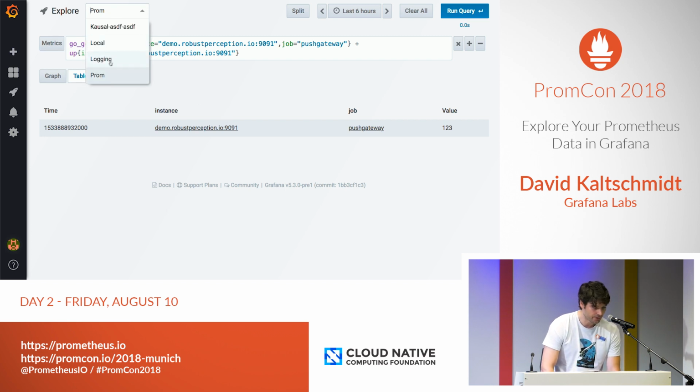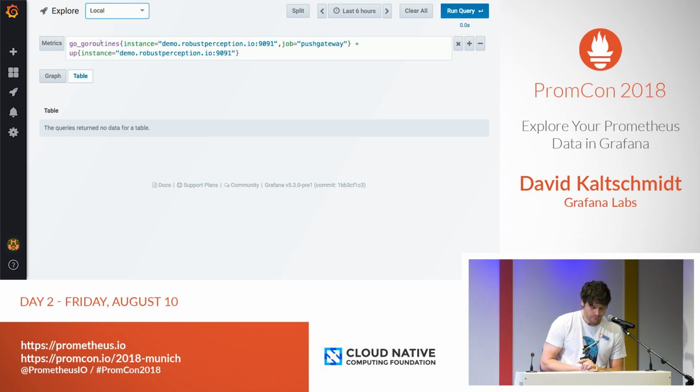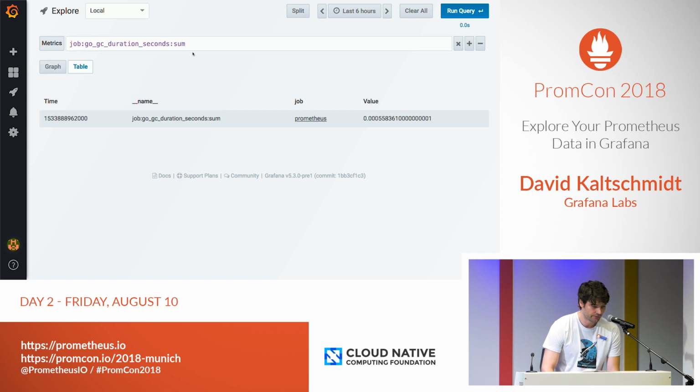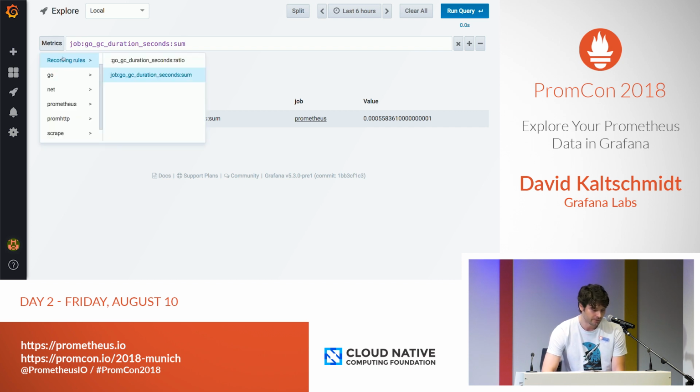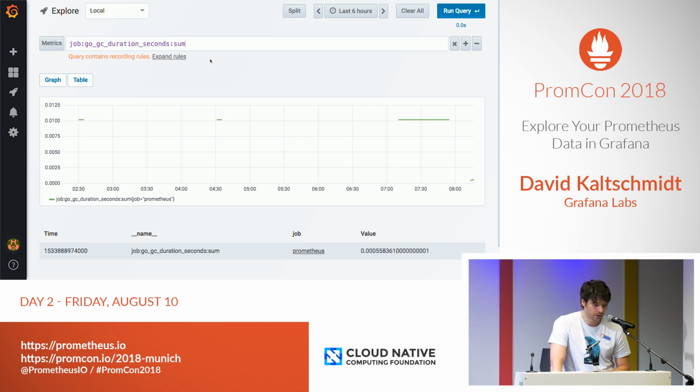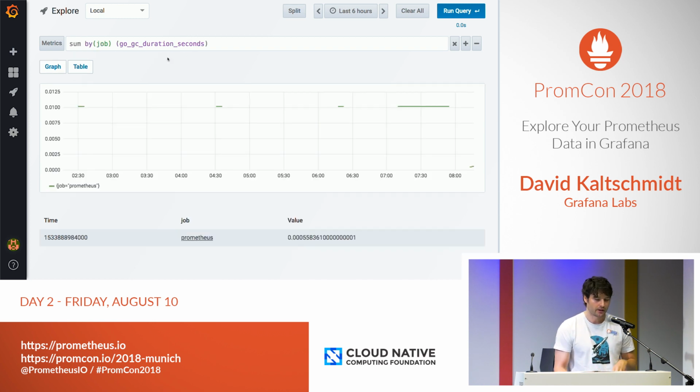So let's quickly change the data source to my local one, because there was a really cool feature added to Prometheus in the last couple of weeks by Max, which is that the rules are now being exposed via API. So that's pretty cool, which means I can also get recording rules here. So I can do this, and then, all right, well, that worked. Hold on, I just need a graph query also. Because then it says, oh, this is a recording rule. If you want to start debugging a query that also contains recording rules, you can expand the rules, and this does this for all the recording rules that are in your query, in case you've forgotten what you've written there a while ago.